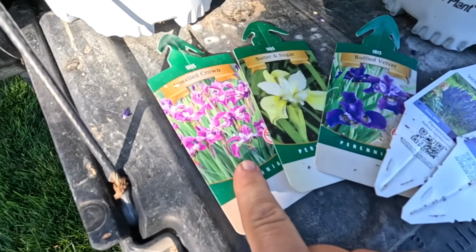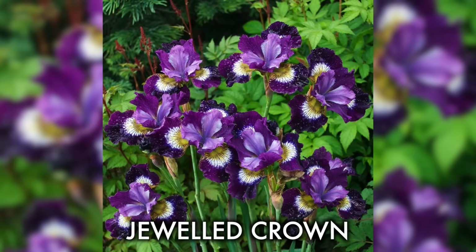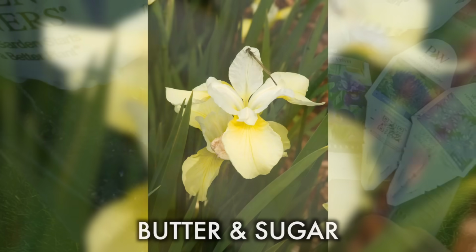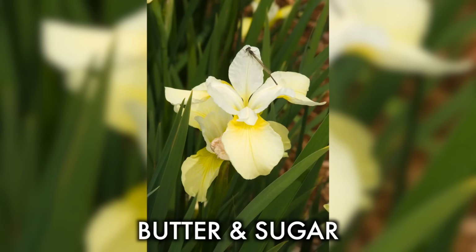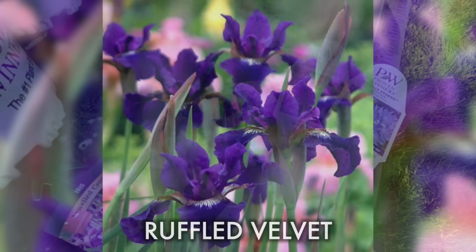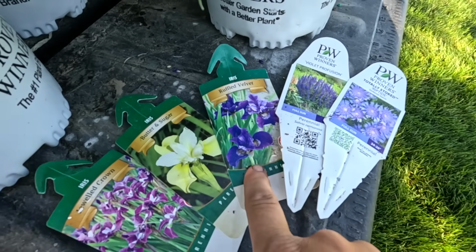But we've got one variety called Jeweled Crown, gorgeous purple. Let me get into some shade. Butter and Sugar, isn't that gorgeous? That lemony yellow with the white center, and then Ruffled Velvet, which I just planted one of these from the bunch on the west side. And I think that's gonna be really pretty.